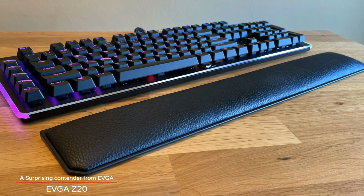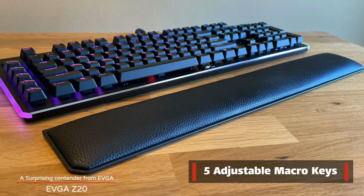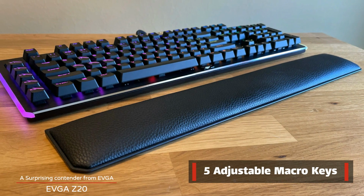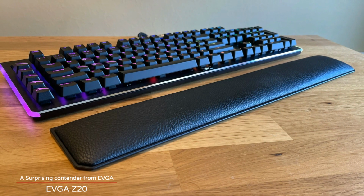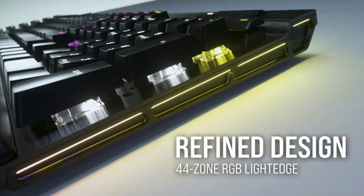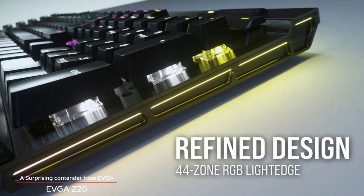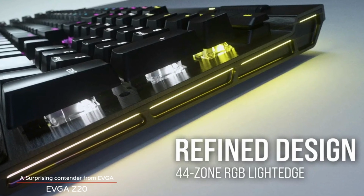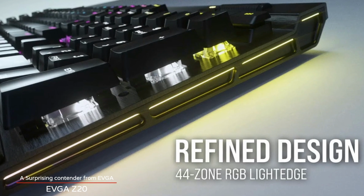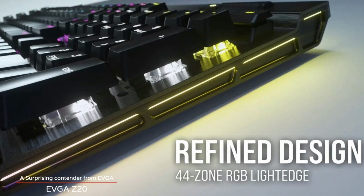Similar to Corsair's K100, you get 5 macro keys along the left edge of the keyboard that can be programmed using the keyboard software and a set of dedicated media keys. Now, the per-key lighting is toward the top half of each key, which isn't a big deal on single-function keys, but you'll notice a definite difference in brightness along your number row. Other than that, the lighting is good.